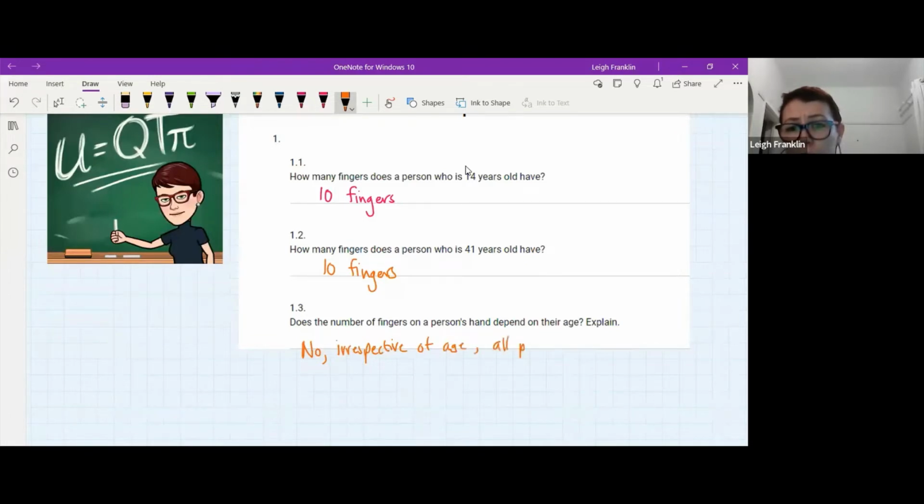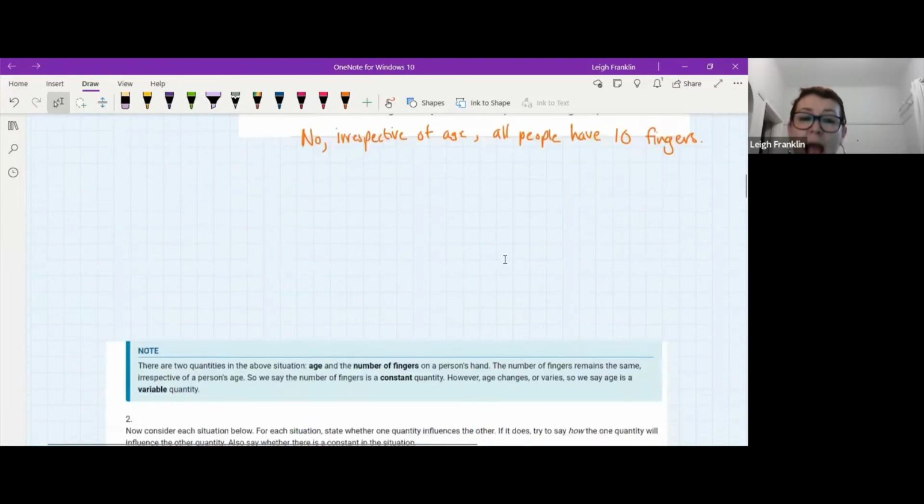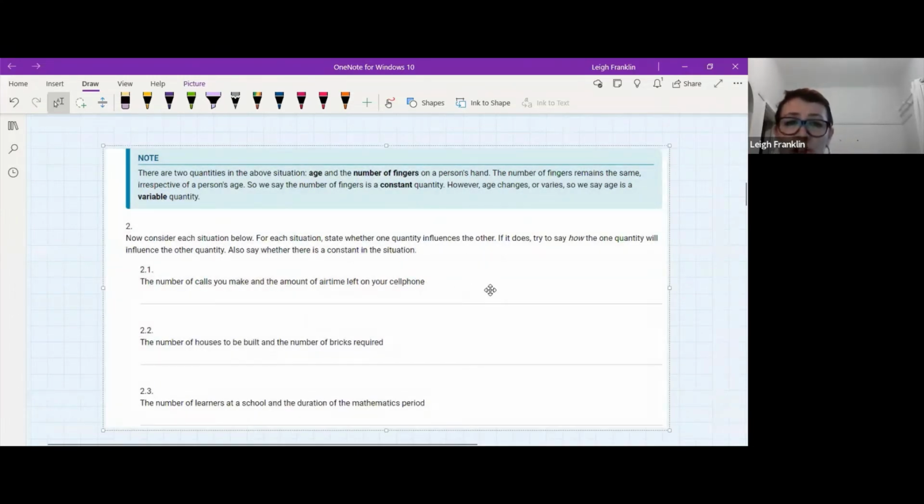All people have 10 fingers unless the fingers were cut off. Yes, unless your fingers were cut off, or unless you were born with an extra finger, or born minus a finger, or whatever the case is. But the point is that there is no relationship between age and the number of fingers on our hand. There is no relationship there at all. So that's what they're saying over here, that the two quantities in the above situation, age and the number of fingers on a person's hand, are not related to one another. As age changes or varies, the number of fingers on a person's hand stays exactly the same.